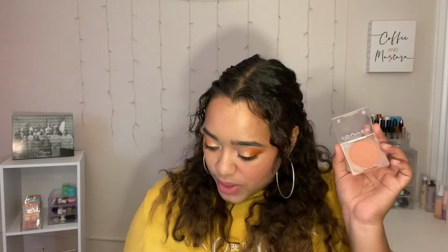So nice. This one I didn't read anything about. This also is $20. It says a multi-purpose tinted balm that blends seamlessly for a natural luminous finish. No cakiness, no harsh lines, just beautiful sun-kissed skin. Lucky you. You can just see how delicious. Oh my gosh. My skin looks very juicy.